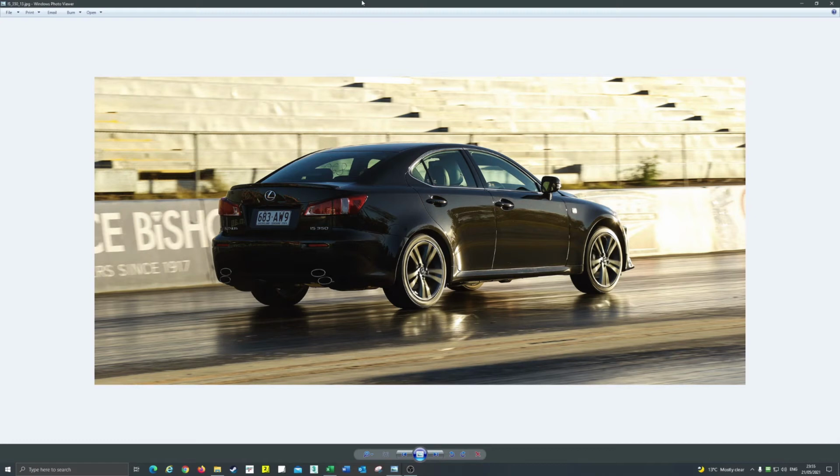G'day everybody, it's Mike, and I'd like to bring you up to date on what's happened with the IS350 and the modifications I've done. This photo you see here is taken by Drag Race Photos, and they've just done an awesome job. So I grabbed this one, and that's me heading out for one of my runs.